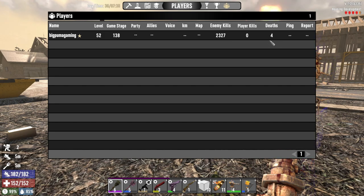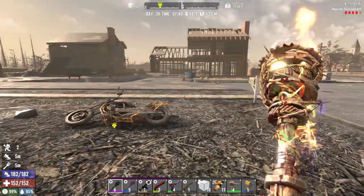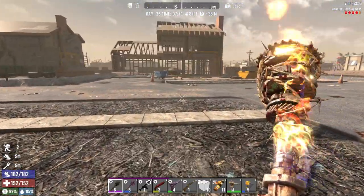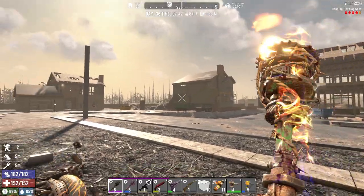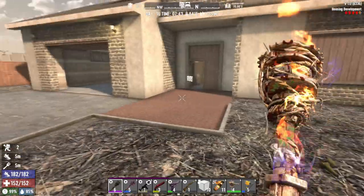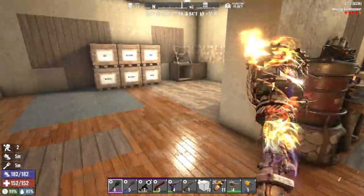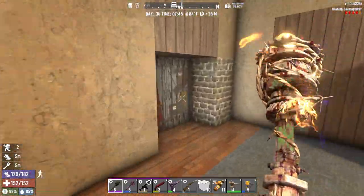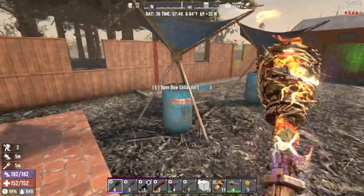We've died 4 times, and those have all been on Horde Night. We killed 2,000 zombies. Yeah, I'm a little irritated about it, but I think now that we know, things need to be upgraded to concrete, if not steel. So that might be what we do. Getting close to the Horde Night next time. The day 42 Horde Night.